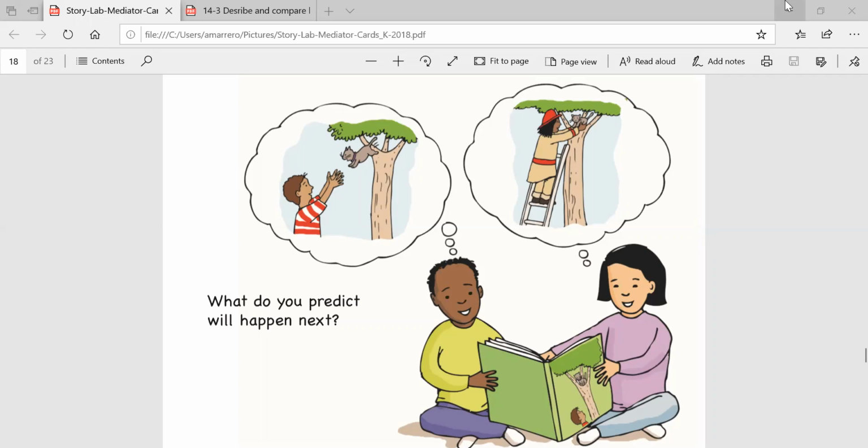And making an inference is taking a guess about what will happen next. Now, there's another word that means the same thing as inference, and this word is predict. When you make a prediction, you're taking a guess. So as we're reading, we're going to stop, take some guesses about what we think will happen next. And good readers use this strategy.